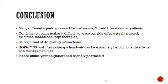I didn't run over this time. There is a whole bunch of different drugs used for these different indications. Drugs are now becoming less disease specific, so not just a HER2 breast cancer, you might see them used in a metastatic HER2 positive gastric cancer patient, for example, so being cognizant of that. Knowing your class effects will help you in terms of side effect management, and then use your neighborhood friendly pharmacist.